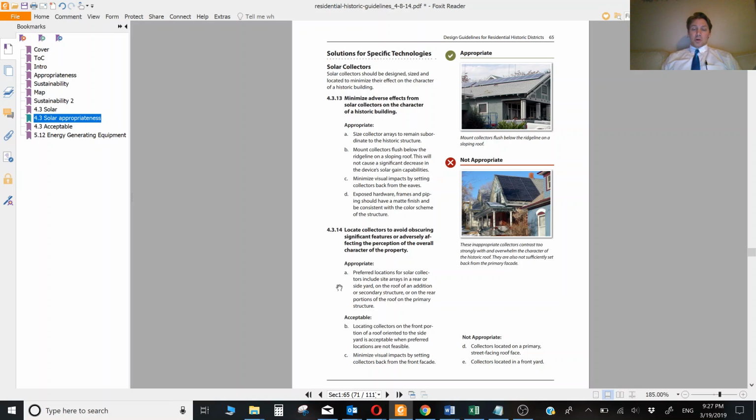4.3.14, appropriate preferred locations. Preferred, that's an important word, for solar collectors include side arrays in a rear or side yard, on the roof of an addition or secondary structure, or on the rear portions of the roof on the primary structure. So they would prefer it be on the rear or a garage.